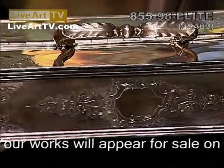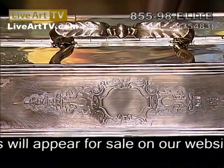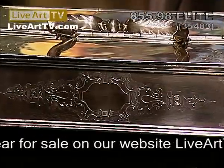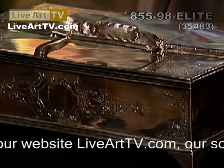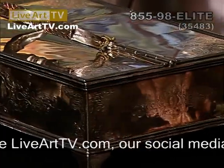Look at the lace work involved in this. This inkwell is sterling silver made by Robert Gerard of London in 1844. It is inscribed on the bottom, and it weighs in at 2.5 kilograms. That's 2.5 kilograms of silver. The estimate for this piece will be $7,000 to $8,000.